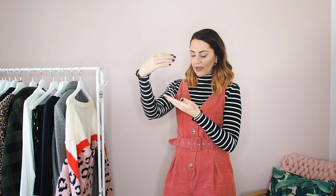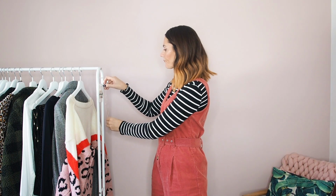I mean, who really knows? But I just thought it was too pretty to leave behind. I am still keeping my eye out for a D, because I would actually like the D. So if anybody spots one, please do let me know. But it was super cheap. It's obviously not gold plated or anything, but then Primark jewellery isn't. It looks really, really nice on. I layer it up with some other pieces, and that was a little bit of a bargain.